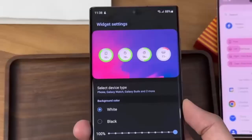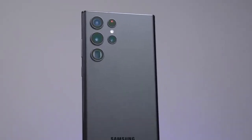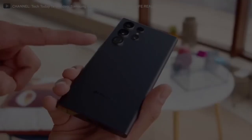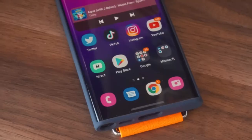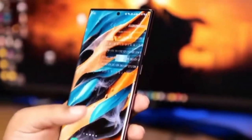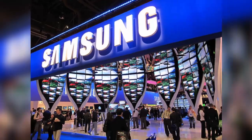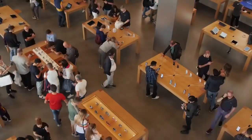In a nutshell, the Samsung S23 Ultra, when released, will be a great phone. It has a lot of features that the S22 Ultra does not have. Therefore, the S23 Ultra is a better phone than the S22 Ultra. The Galaxy S23, a cutting-edge smartphone that comes with all the bells and whistles, will be Samsung's most recent and most cutting-edge smartphone to be made available to the public to date.